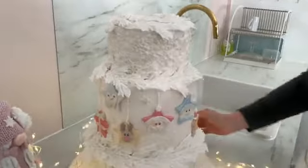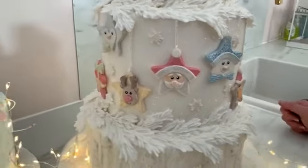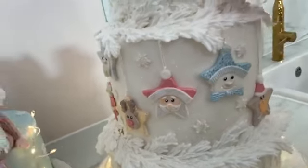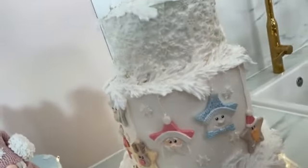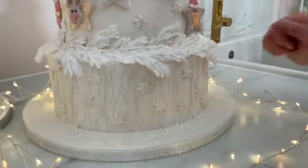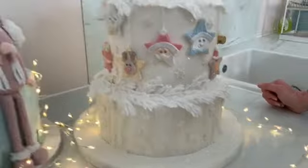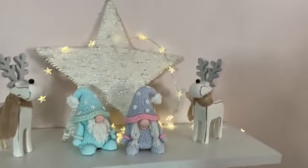Yeah, that's the final cake there, just with the Christmas stars on the side, snowflakes, winter wreath, and that's our woodland bark with snowflakes on, and it looks nice just done in white as well. So that's it. That's all the cakes I've got out. Oh, I forgot to show you the tree.